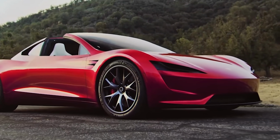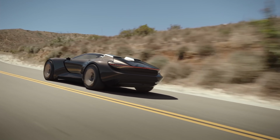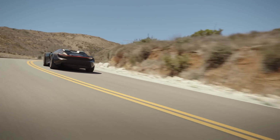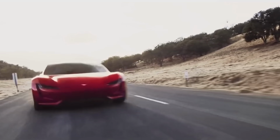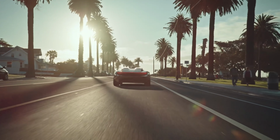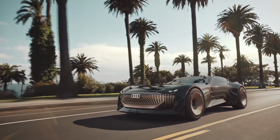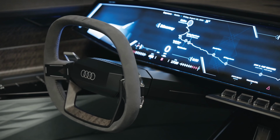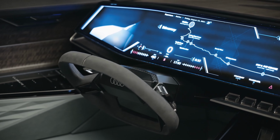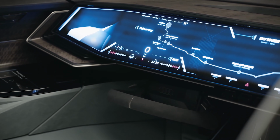Elon's Roadster can do 0 to 60 miles an hour in 1.9 seconds, which is less than half the time it takes the Audi Skysphere to do 0 to 60. And the Tesla will hit a top speed of 250 miles an hour. Well, apparently. Audi hasn't said how fast the Skysphere will go, but I guarantee it won't be that fast. Plus, the Tesla Roadster has 4 seats, and the Audi only has 2. Both cars have some clever autonomous tech though, but only the Audi can completely hide away its steering wheel and pedals, and that could be a game changer.